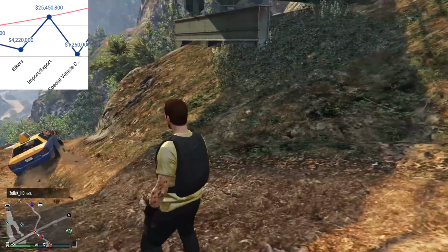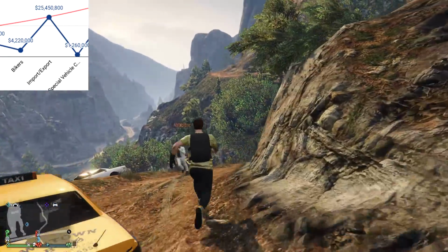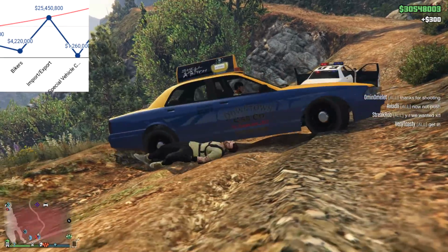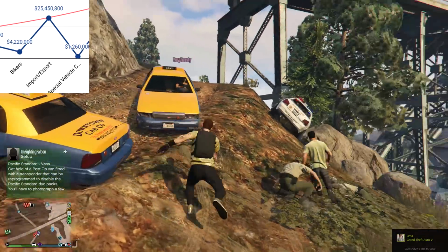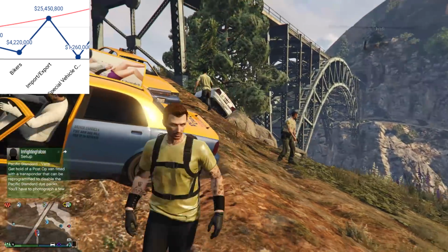Moving on, after that, this is when it skyrocketed. At the end of 2016, going into 2017, this is when it just got crazy. The Import and Export DLC. This is what kicked off, I think, Rockstar's want to make crazy vehicles super expensive. Because in the Import and Export DLC, that's the introduction of the special vehicles.